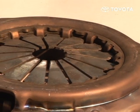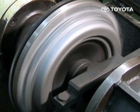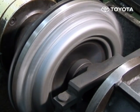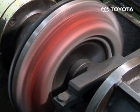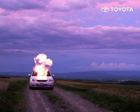Additionally, continued use of the clutch under such conditions creates frictional heat, causing the clutch to reach temperatures of over 500 degrees. Use of such inferior quality products may result in extremely high clutch temperatures and, in the worst case, risk of vehicle fire.